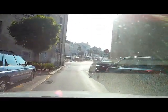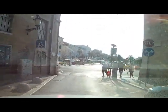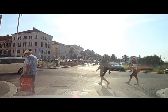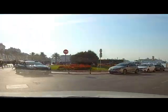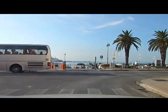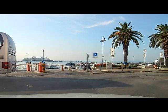Got someone coming up behind me. You shall not pass. Us leaving Split. Saying goodbye to Split. Goodbye, Split. It was nice knowing you.